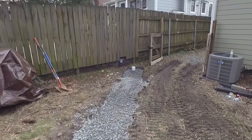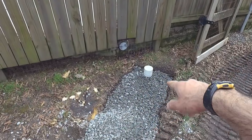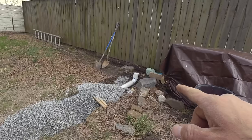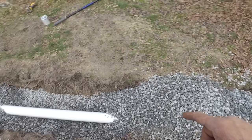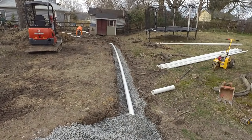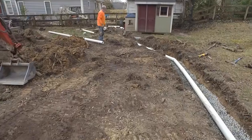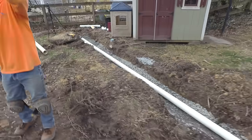So the customer's saying there's a ton of water that comes out right here. So that'll get caught by this section of French drain. And there's also a ton of water coming out of here. So that'll get caught by this section of French drain. And then we are heading on down the way. Yeah, we need that Y. We'll have it tomorrow.